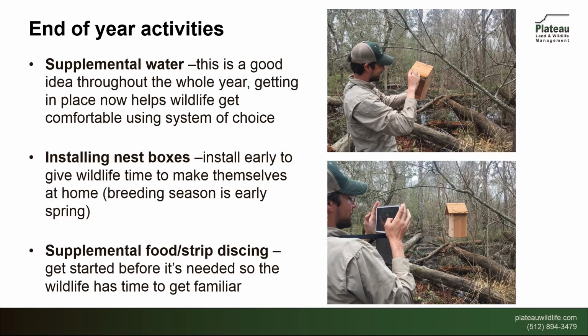And then your supplemental food and strip disking. So, a couple different activities you can do there. Supplemental food's always a good thing. Your deer hunters probably got their feeders running right now, and then make sure your birds have plenty of feed as well.